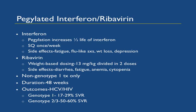The interferon is given sub-Q once a week, but it has a lot of side effects, including fatigue, flu-like symptoms, weight loss, and depression, and all those can be already happening in people who are HIV co-infected. Ribavirin is weight-based dosing, and it should be given at 13 milligrams per kilogram divided in 2 doses. Side effects are also considerable and can include diarrhea, fatigue, and the real cytopenia that's concerning is anemia.